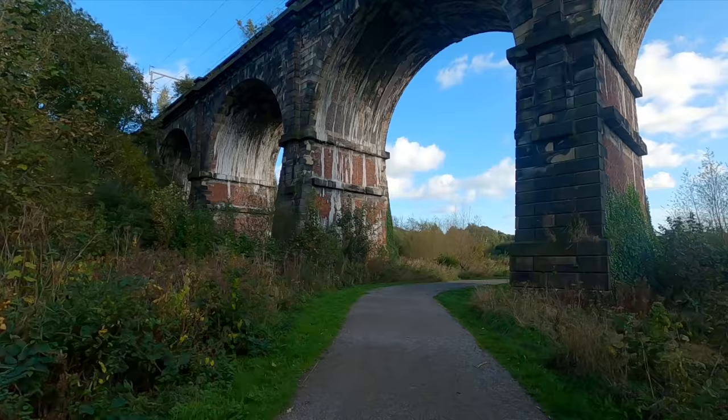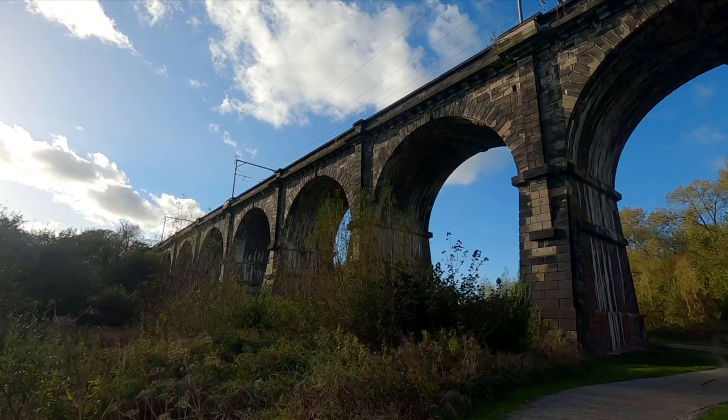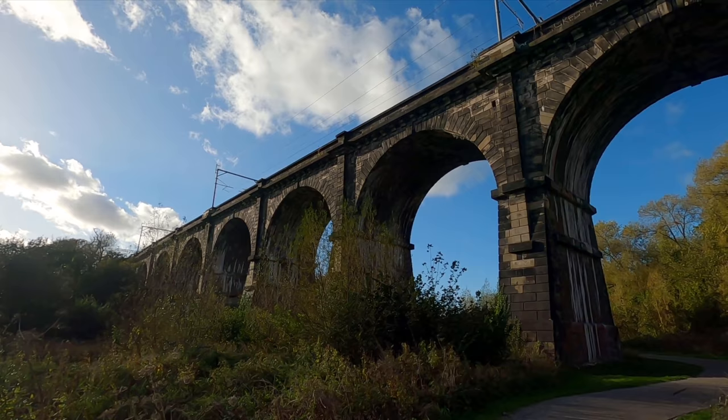Now, of course, this viaduct is still in use. It's still the Liverpool to Manchester Railway. You might even see a train go past in the background while I'm waffling on a little bit, killing time. But yes, it's still in use.